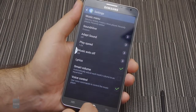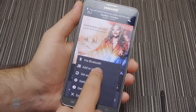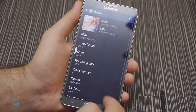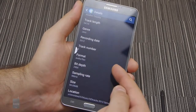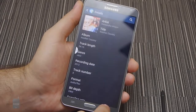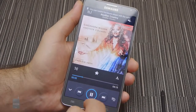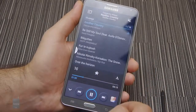While we're at it, we must mention that the Samsung Galaxy Note 3 has been given support for 24-bit 192 kHz digital recordings, making it one of the very few smartphones capable of reproducing audio of such high resolution. Folks who are really into high-end audio will surely appreciate having this advantage, but we seriously doubt that the average Joe would be affected by it in any way.